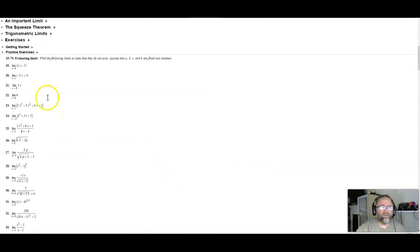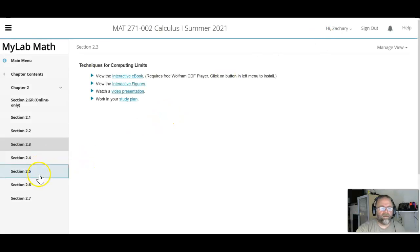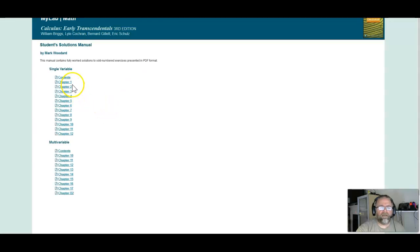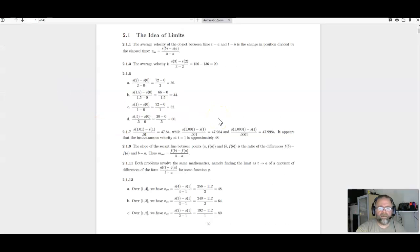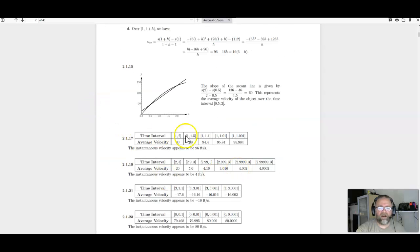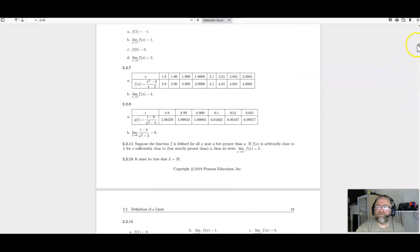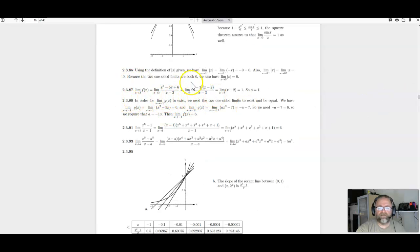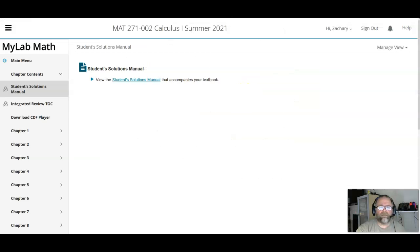To get the solutions, you are going to come out of here and click on the Student Solutions Manual. This is under the chapter contents there. You click that, and for example, if we wanted to go to section 2.3, click on chapter 2 there, and it is going to give me a solution guide for all of the odd numbers. This actually is showing all of chapter 2 there, but you go down to 2.3 and you can check all of your odd answers, and it'll also give you a little bit of a process of how they do it. It's not the best help, but it's definitely better than nothing there. All right, so this is how you use that.